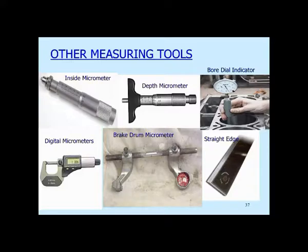Digital micrometer. It is the same as the outside micrometer. Brake drum micrometer. This is used to measure the inside diameter of a brake drum. And the last one is straight edge. It is used to check the flatness of a surface.